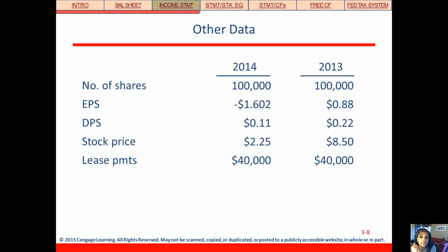So now other information that we need to know: number of shares outstanding did not change. We anticipated that because the common equity line item on the balance sheet did not change. But earnings per share went from 88 cents per share to a negative $1.60. So we knew that number was going to be negative since net income was negative. And then DPS, that's dividends per share. So it looks like they cut their dividend in half.